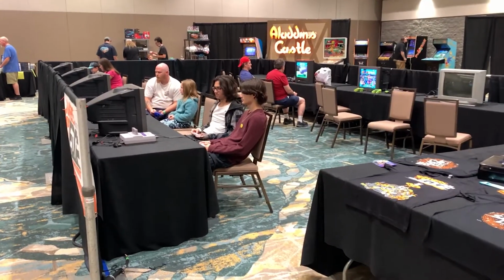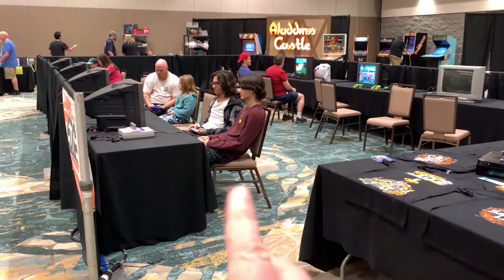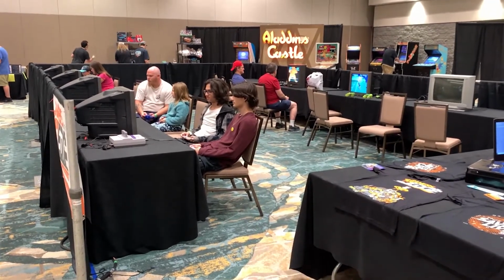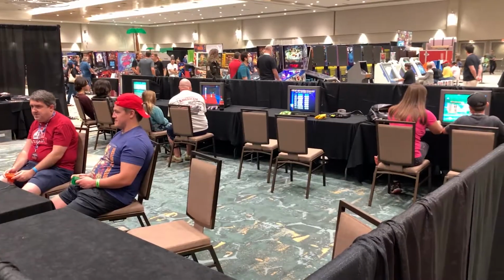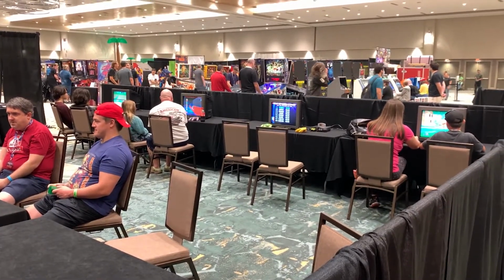And over here in this section is just a whole bunch of Nintendos, mostly Nintendo 64s. I want to say they're having like a Smash, maybe a Smash Brothers tournament or something. They may have had that earlier. Looks like they're just playing some regular games now.